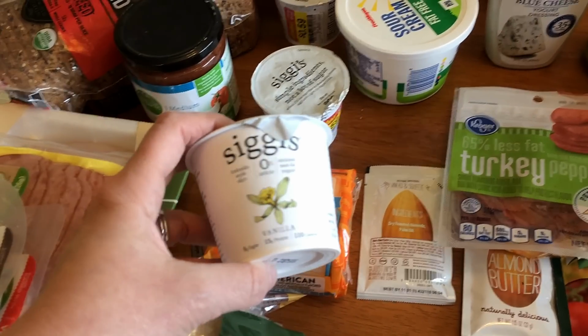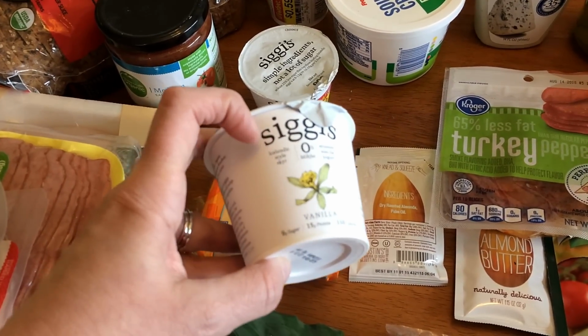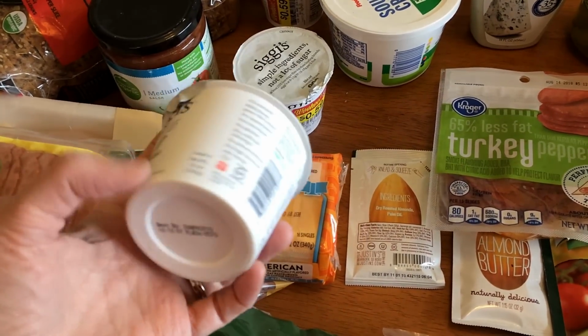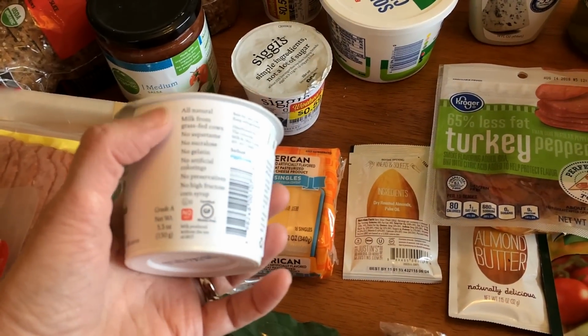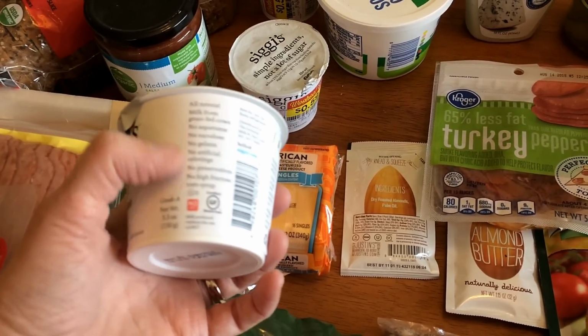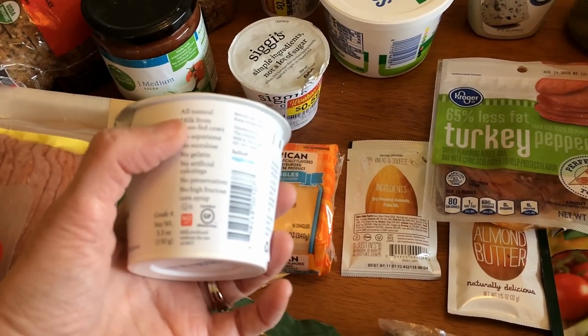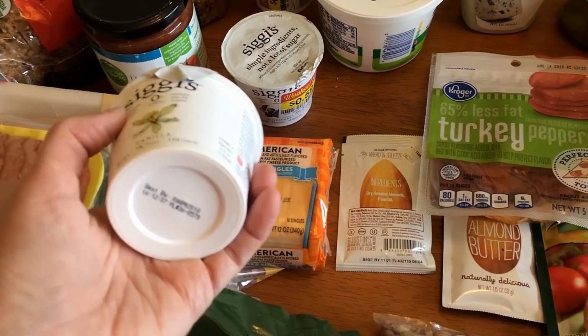They are 3 smart points, so the same amount of smart points as the Oikos yogurts that I eat most of the time. But this is Icelandic style. Never tried that, but I've heard really great things about Siggi brand because they're from grass-fed cows. They don't have any artificial sweeteners, which the Oikos doesn't either, but I've never had a yogurt from grass-fed cows. So I'm actually kind of excited to try these.